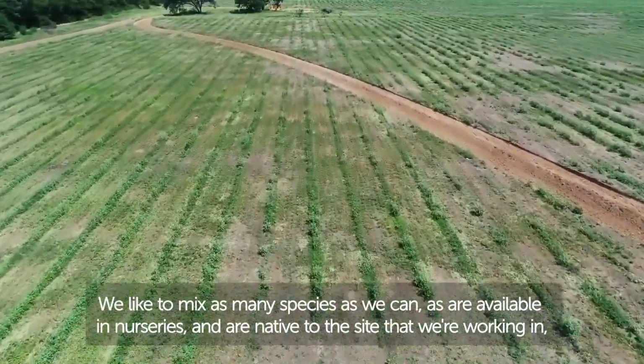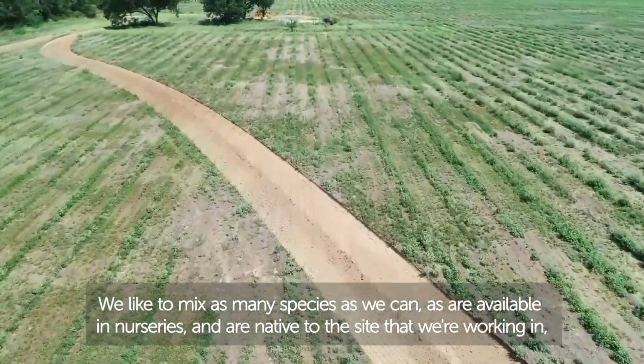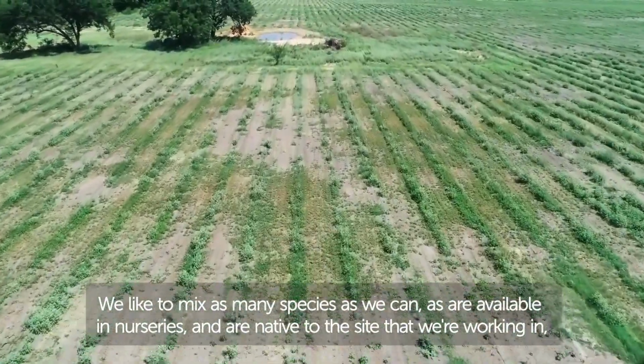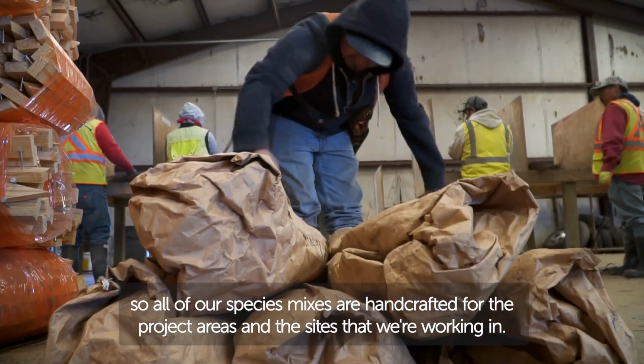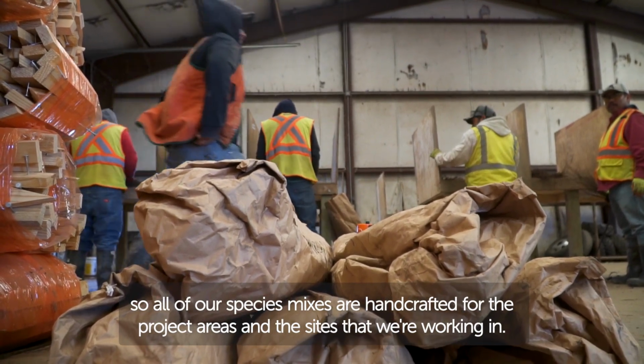We like to mix as many species as we can, as are available in nurseries and are native to the site that we're working in. So all of our species mixes are handcrafted for the project areas and the sites that we're working in.